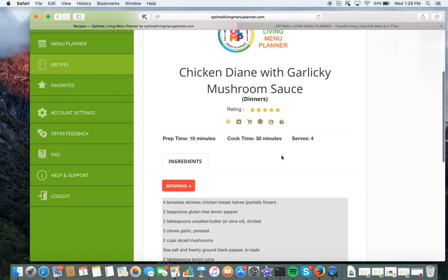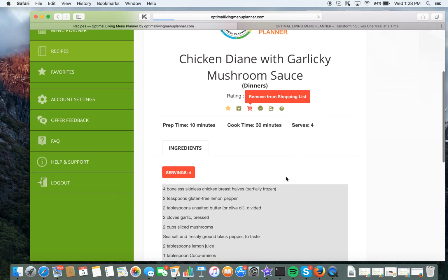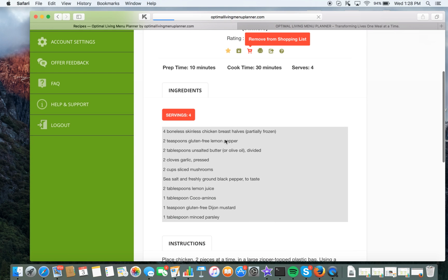Super easy to follow. If I want to, I added it to the shopping list the other day, so let's just go through and we'll take that off real quick. Well, as quick as my internet will let me. And so when you take that off, normally it would say add to the shopping list. I can add it to the shopping list and take care of that, and then it will show up on the shopping list. All of these recipes that you see down here will show up on the shopping list.